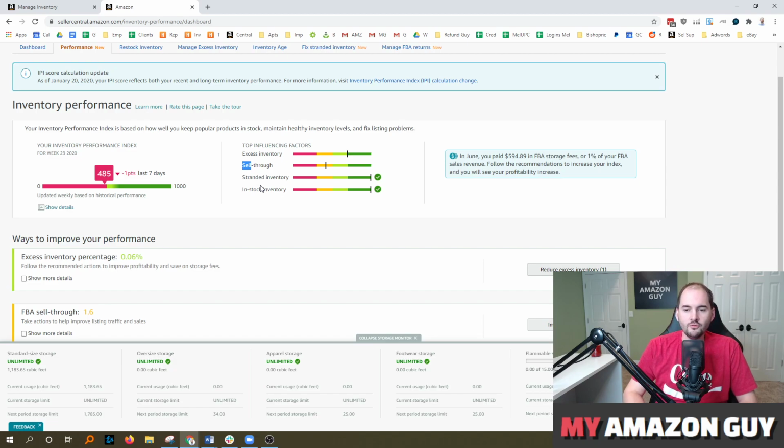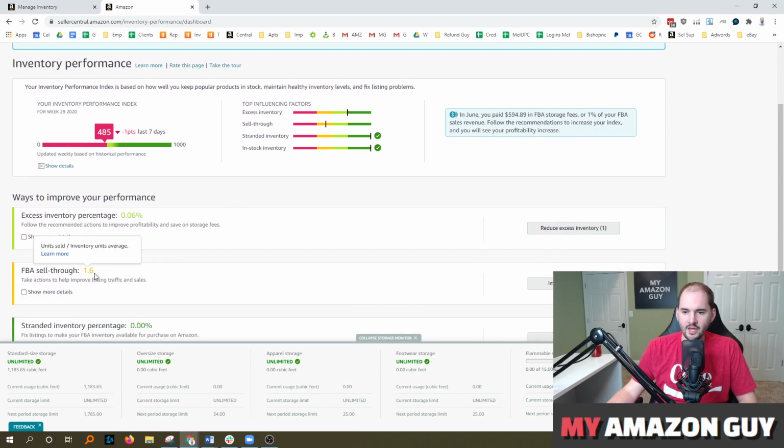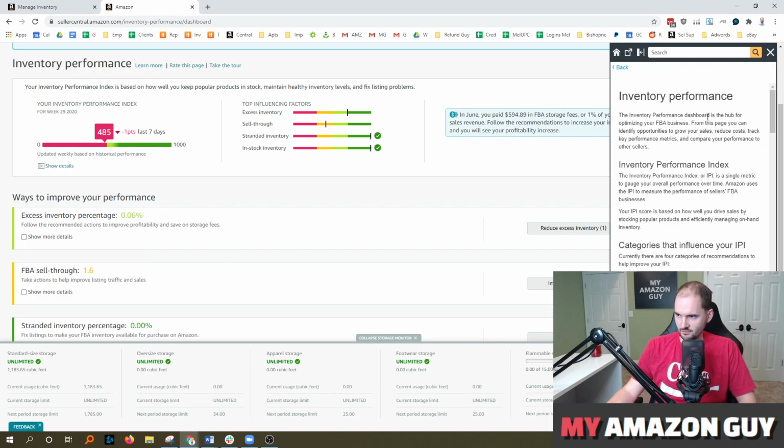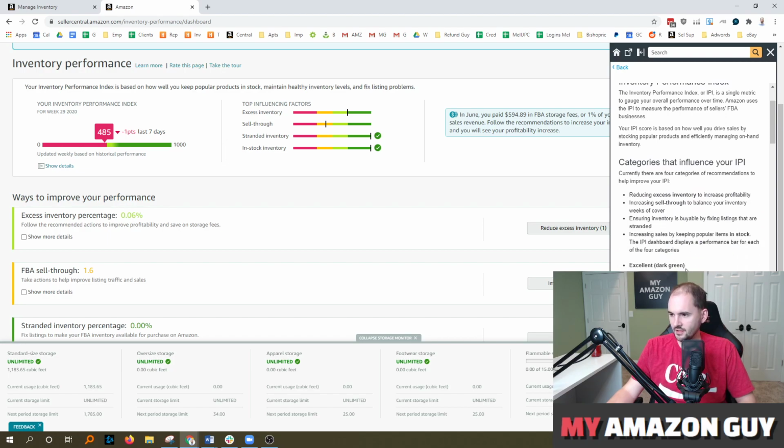So while you might have 2 or 3 SKUs that are overstocked, your overall sell through may not be turning enough product per number of units stored. So you can see I've got an FBA sell through of 1.6. You click on learn more, and it gives you some inventory performance information talking about all of these influences, right?